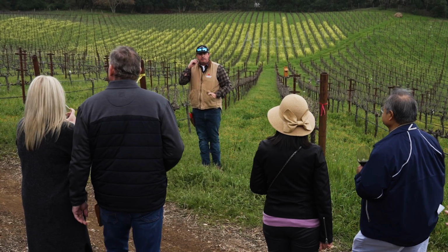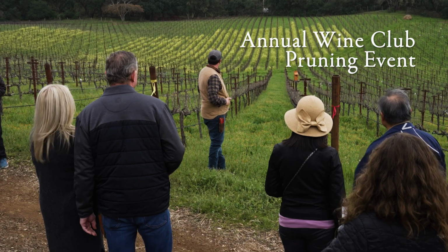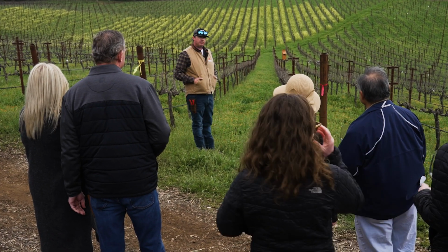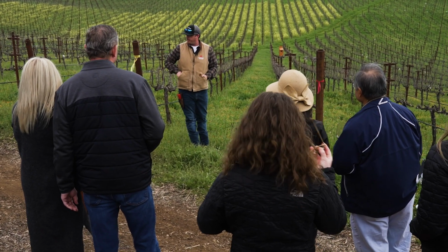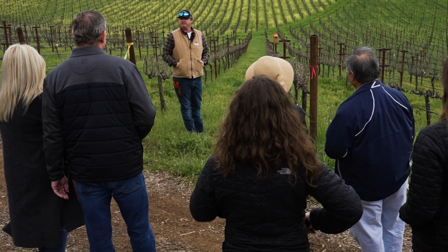So this is the block that we're going to be pruning. It's about a 2.5 acre block. Left maybe about an acre unpruned. So we've got about half hour expected to be done.